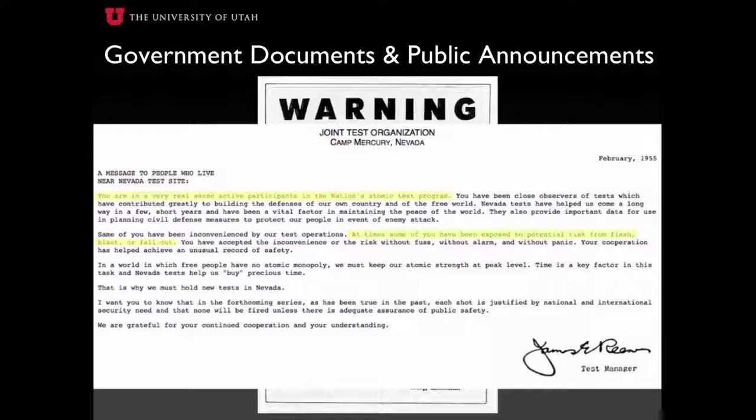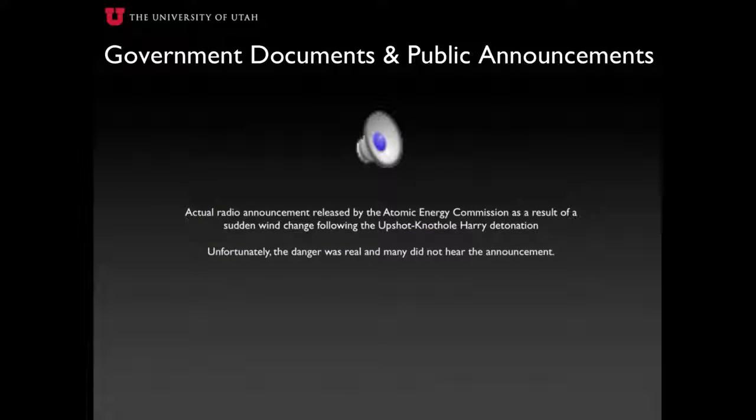While assuring civilians testing posed no danger, the AEC simultaneously admitted they had been exposed to potential risk from flash, blast, or fallout. During emergencies, when the AEC determined it was unsafe for civilians to be outside, radio announcements were made telling everyone to stay indoors. Unfortunately, people were often away from their radio sets and regularly missed these rare warnings.